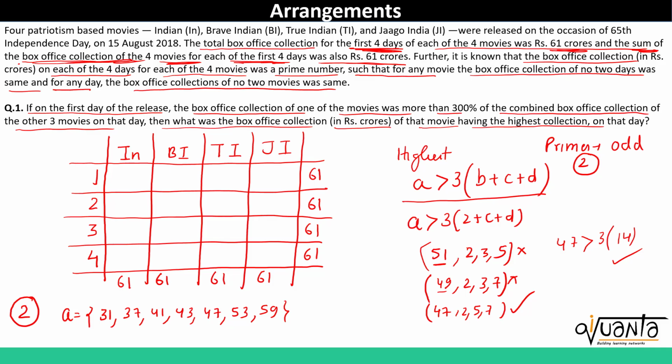Let us take another case in which we get all 4 primes and a sum of 61 following this condition. So the next prime after 47 is 43. In that case I should get the sum of the other 3 numbers as 18, because the total sum has to be 61. So for 18 I can add 2, 3 and 13. But in that case, do we have 43 greater than 3 times (2 plus 3 plus 13)?